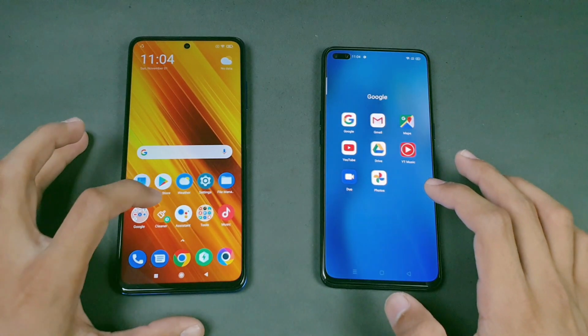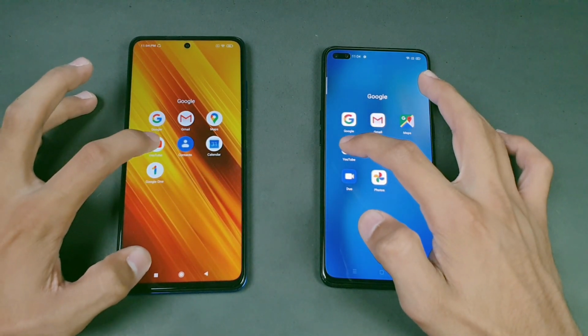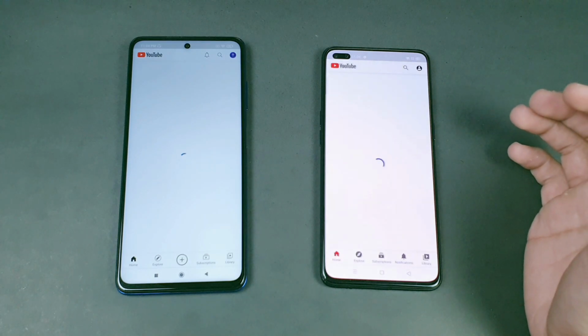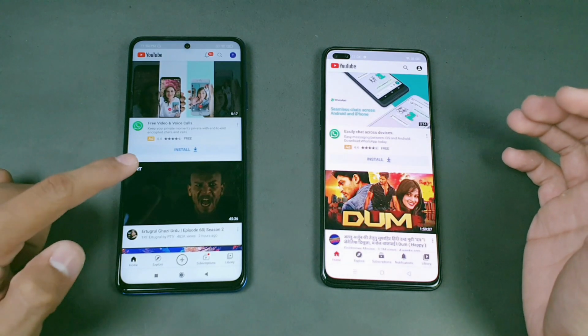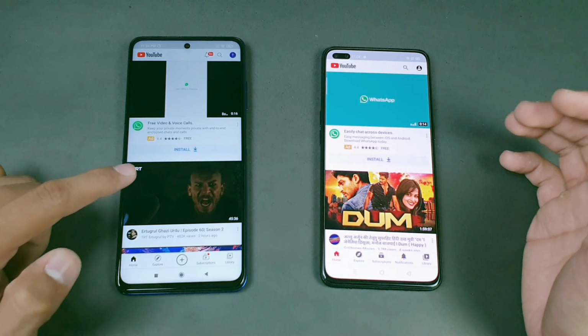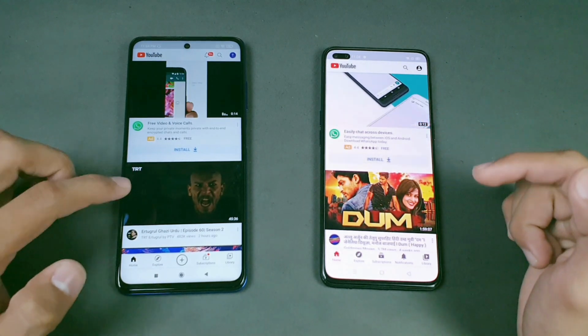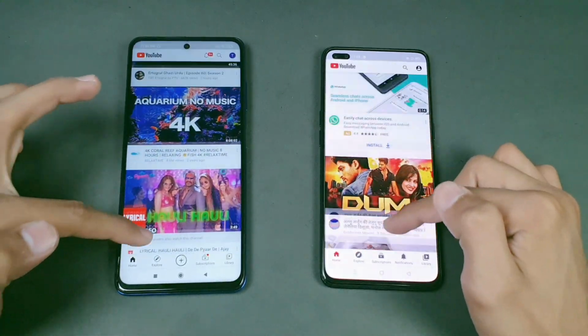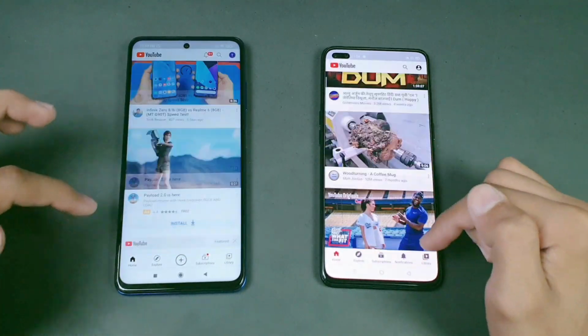And we have YouTube on both phones, and let's see which one is going to be the fastest. And you can see that the Poco X3 NFC is faster there, followed by the Oppo Reno 3 Pro. And in scrolling, I would say the Poco X3 NFC feels smoother compared to the Oppo Reno 3 Pro.